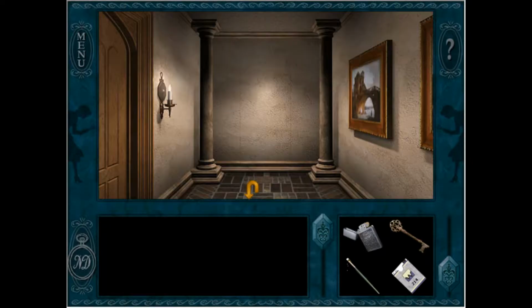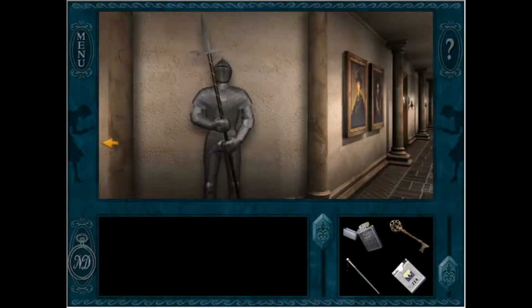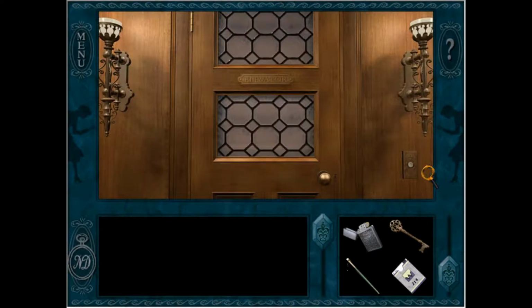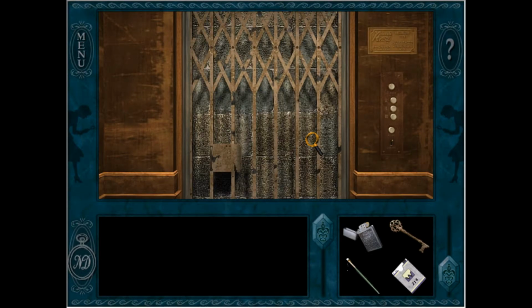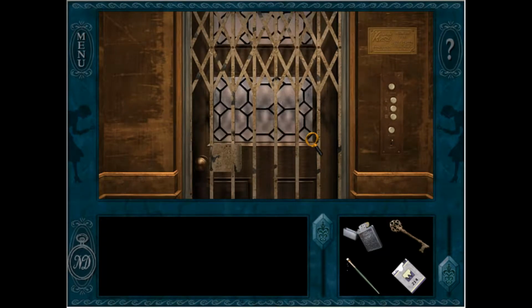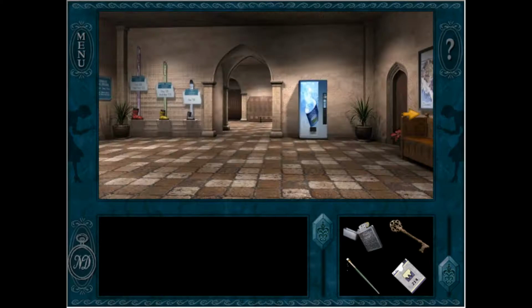Ooh, secret passageway. Told you that would be a secret passageway. Okay, so we need to go to the basement, and we're just conveniently right here at the elevator. Oh. Duh. I should have realized that. Basement. Okay.